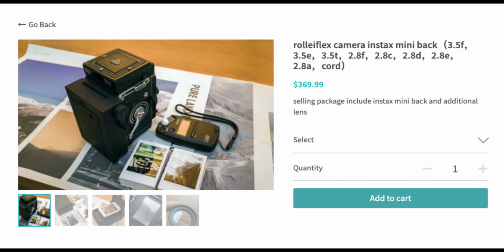Then one of the viewers of the channel has given me an update on the Zluxtech Rolleiflex back. Remember a couple weeks ago I mentioned that Zluxtech made a Rolleiflex back, but it was very strange because the instructions for focusing were not easy to understand on the website. Well, one of my viewers, who doesn't want to be named, so thank you for the tip, says that it works fine, but it needs compensation for 2 meters or lower.